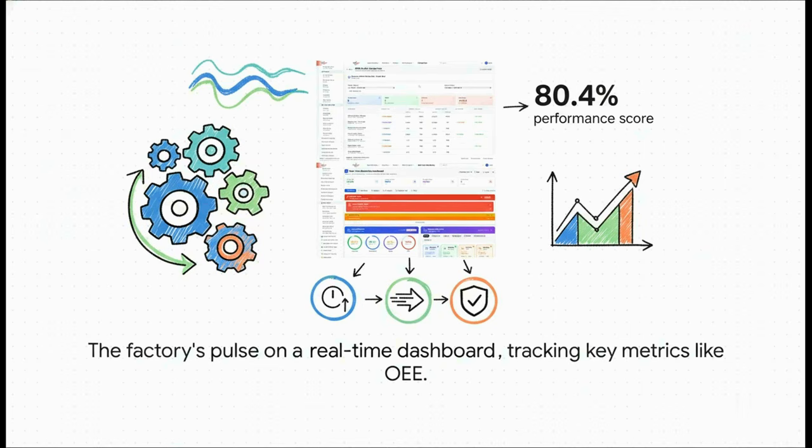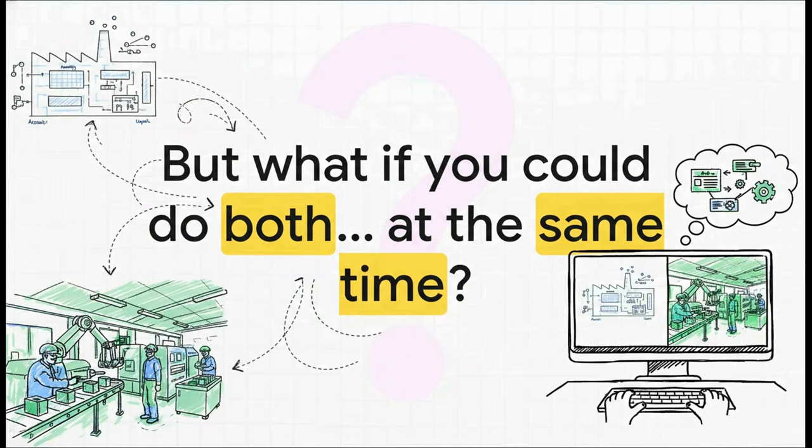It's tracking something called OEE, Overall Equipment Effectiveness, which is really just a fancy way of asking three simple questions. Are our machines running? How fast are they going? And are they making good parts? That performance score isn't a report from yesterday, it's a hard fact updated to this very second. Okay, so having all that data is amazing, but you do lose some of that physical, on-the-ground feel for the factory. But what if you could have that bird's eye view from the data and the ground-level perspective, all without ever leaving your desk?